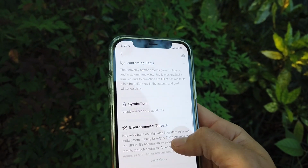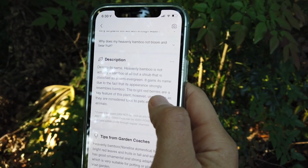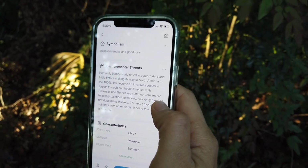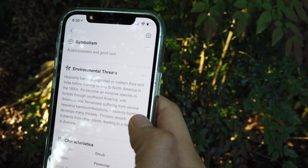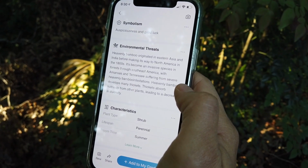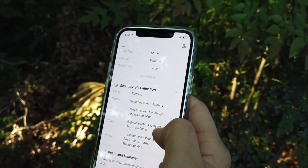I think it's invasive, does it say? And this will normally tell you if this is an invasive plant. Oh, bright red berries are a key feature of this plant. However, use caution as they are toxic to pets. It's become an invasive species in the forest throughout Southeast America, with Arkansas and Tennessee suffering from severe heavenly bamboo infestations. So it is problematic. It is problematic, and it was good that I tried to cut this down, and I tried to cut the berries. That's what this is going to be. Try to cut those out of there.